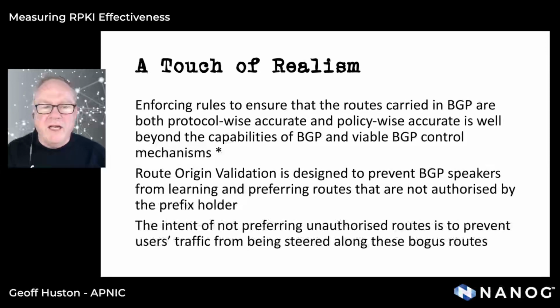But equally, there's another set of rules, the policy rules. I will not announce my transit learned routes to other transits. Now, the protocol says that's fine. The policy says, Jeff, you're being an idiot. Don't go there. So I've got to be both protocol-wise accurate and policy-wise accurate. And in some ways, meeting both of those goals is actually really, really hard.